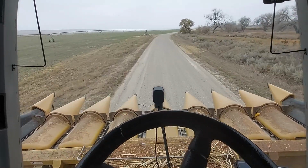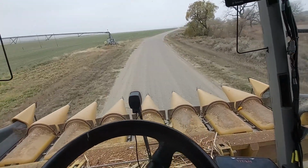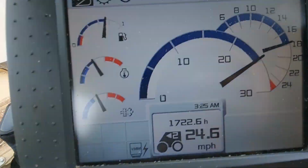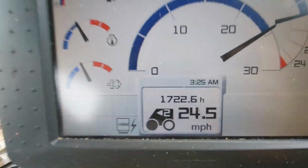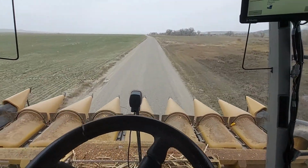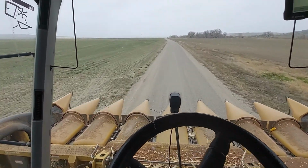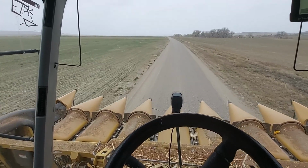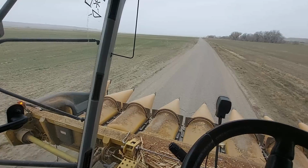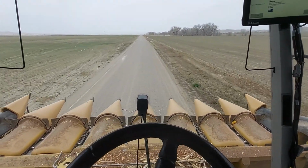One of the best things about this combine going down the highway is the road mode. Even on tracks, this combine will go almost 25 miles an hour. So that's pretty great. The Case combine will only go like 19, almost 20, which is still, I mean, yeah, it's 5 miles an hour. It's not much difference, but it sure seems like a big difference when I can outrun them.